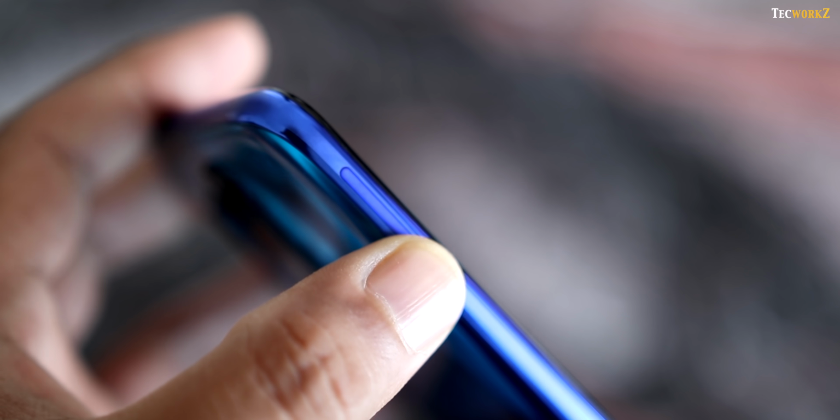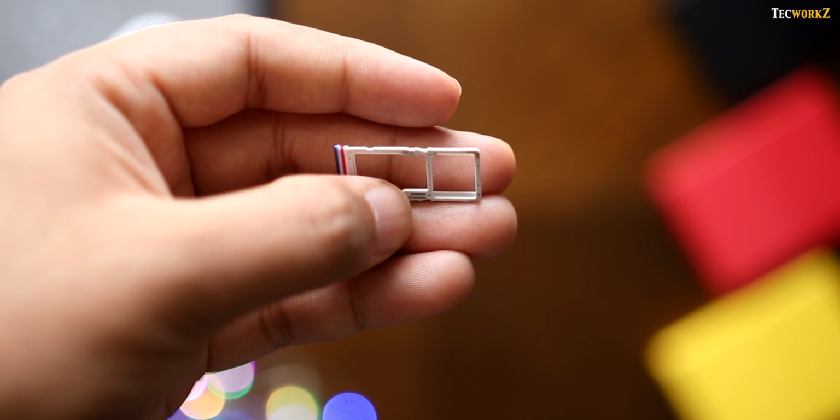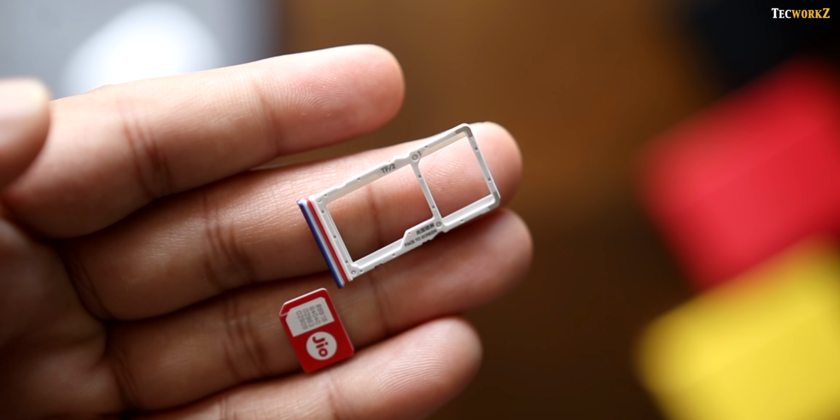We already saw that the volume up and down buttons are above this fingerprint sensor / power button. At the top, there is a noise cancelling microphone and an IR blaster, which lets you use this phone as a remote controller for your home appliances. On the left side, there is a SIM tray. It is a hybrid SIM tray, which means you can either use two nano SIM cards or a nano SIM card and a micro SD card at a time.